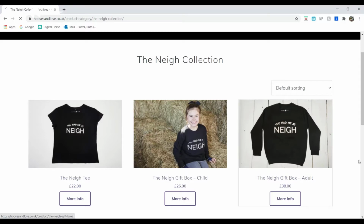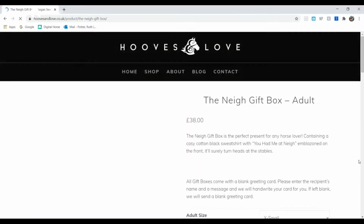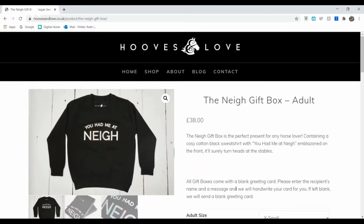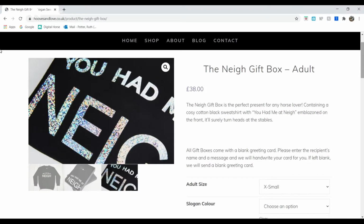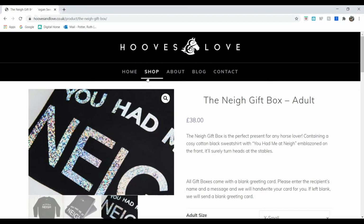To add even more to it, you then have the option of having it of a matte silver or a sparkly silver, which I'm sure will appeal to lots of people. But they are also options within the customise your own box if you want to add a little bit more. So that is the different collections.